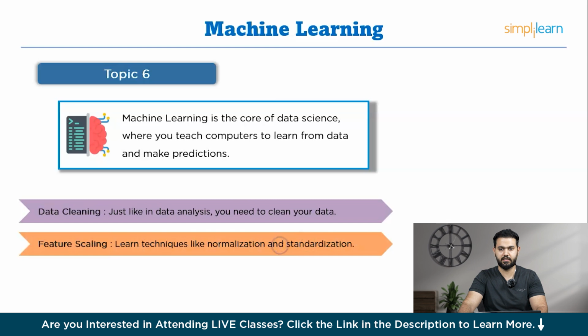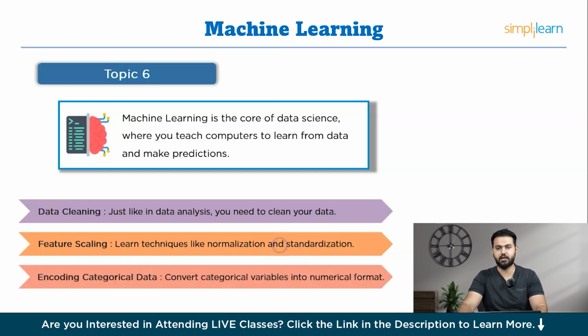Then there is feature scaling. Learn techniques like normalization and standardization to scale your features, ensuring that all data points are on a comparable scale. This is important for algorithms that are sensitive to the range of data, like k-nearest neighbors or neural networks. Then there is encoding categorical data. Convert categorical variables like color or category names into numerical format using methods like one-hot encoding or label encoding.